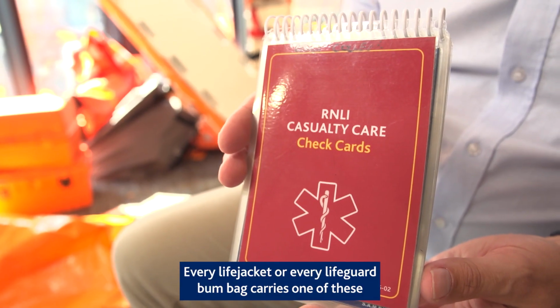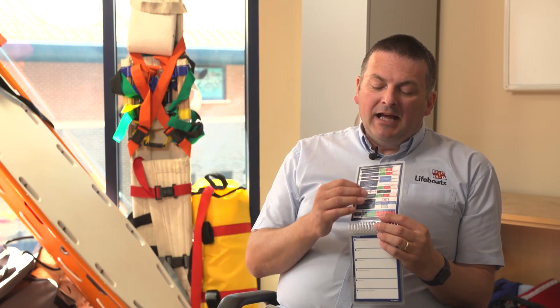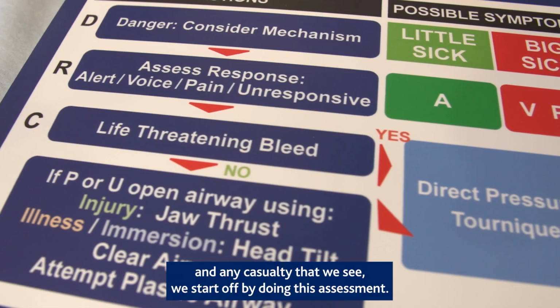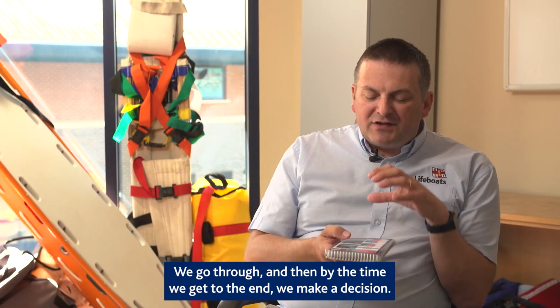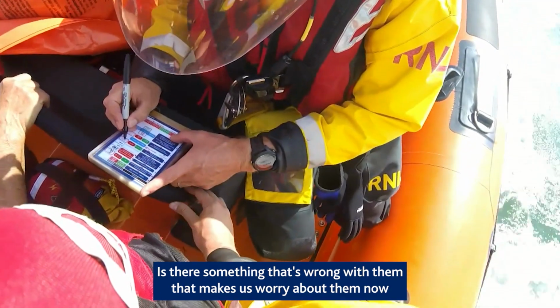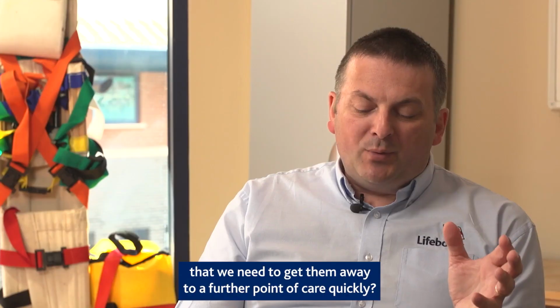So every life jacket or every lifeguard bum bag carries one of these, and any casualty that we see, we start off by doing this assessment. We go through and then by the time we get to the end, we make a decision: is this person big sick or little sick? Okay, is there something that's wrong with them that makes us worry about them now, that we need to get them away to a further point of care quickly?